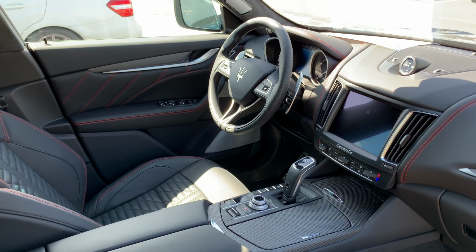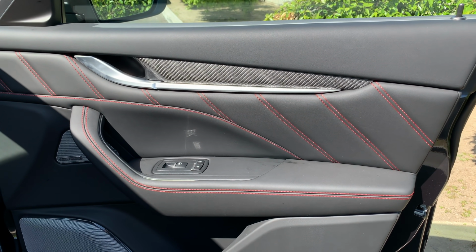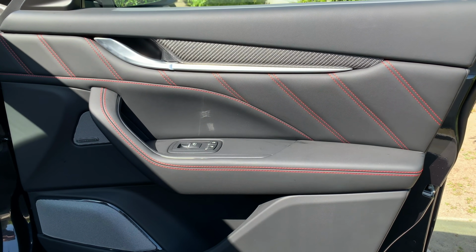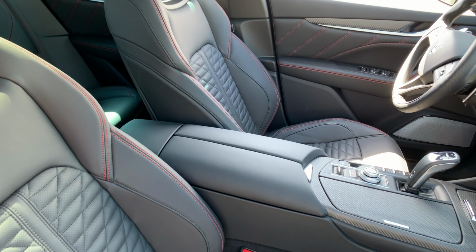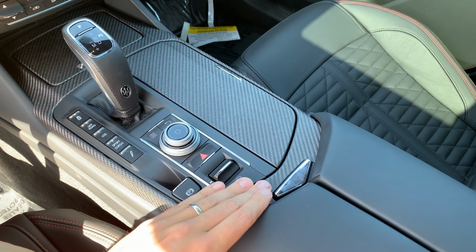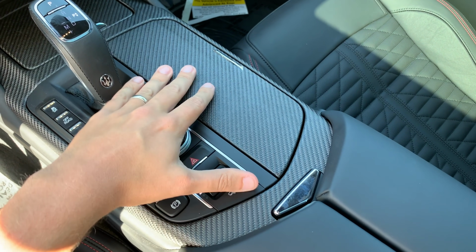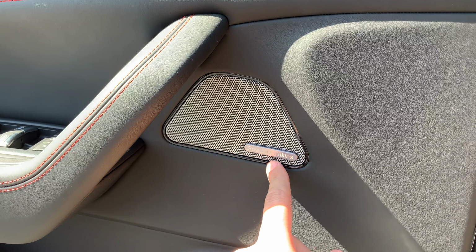Looking around the interior though, you see a major selling point of this car. It's way nicer inside than the lower level Levante models. The door stitching is dramatically improved and it looks like the luxury car that it is. The seats are far, far nicer than the base level Levante with nice stitching and a nice pattern. The carbon fiber look in the center is a huge step up over the crappy plastic they stick in the base models. The Bowers & Wilkins sound system is also a big upgrade over the base system.